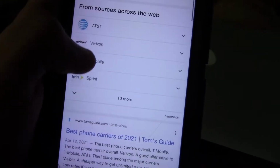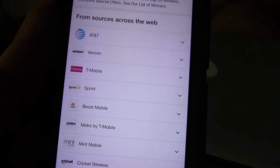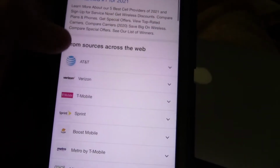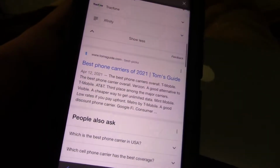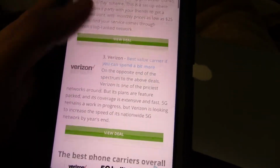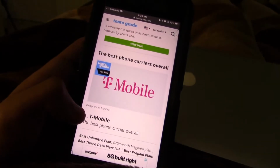So it says AT&T. Well, I don't think this is from the top, like this wouldn't be number one. I don't think it's like that, because I looked it up on, I think, this website. Okay, so these are the best value ones, but the best ones here, as you can see on number one, best phone carrier, T-Mobile overall. So maybe I might be able to get much better signal in the woods over there where I go.